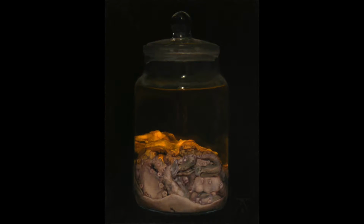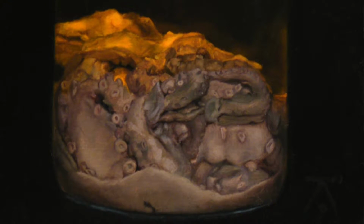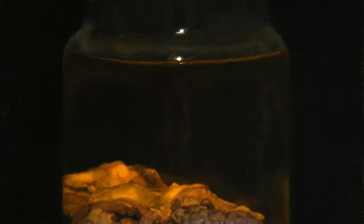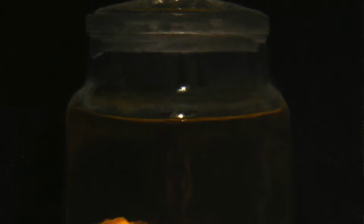I'm always drawn to kind of creepy subject matter. I feel like these kind of objects are underrepresented, and I really enjoy painting things like this. Still lifes are very meditative for me. I really enjoy getting to know an object and sitting with it, and I think you have to have a little something wrong with you to sit and stare at something for hours and hours and hours like this, but I really enjoy it.